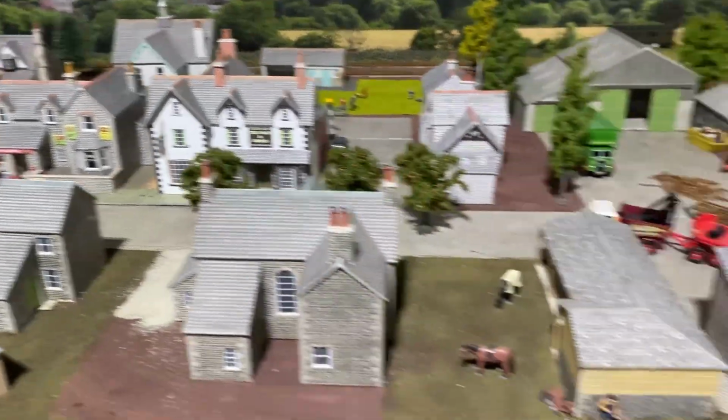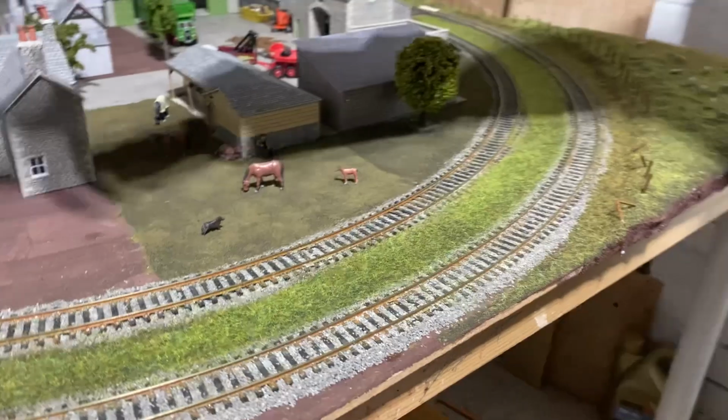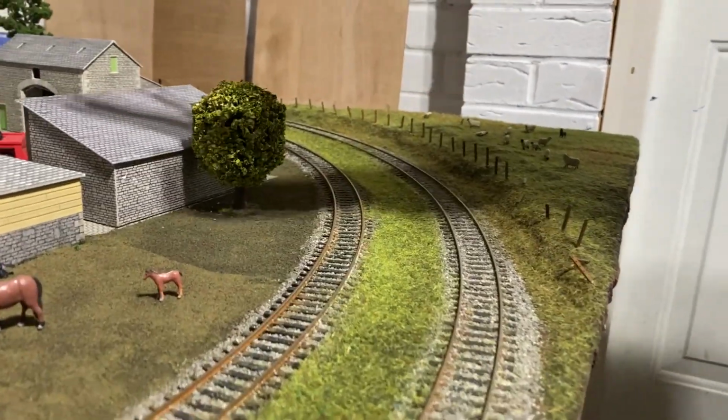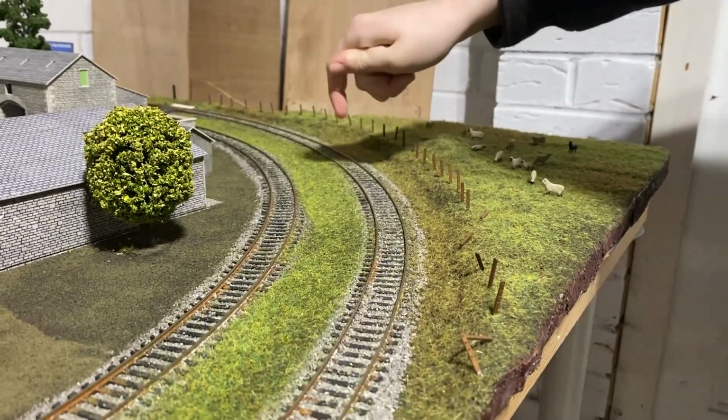Yay. But the main thing that me and Dad have been getting on with is doing the static grass in between these rails here. Now, as you can see, there is a lot of fine turf and a lot of static grass to go. But we're getting there.